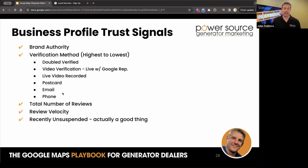Recently unsuspended is actually a good thing. So if you do have an issue with your GMB profile and then you go through your verification, you'll get an immediate active bump in your ranking, because everything is now verified, and Google has now got you at the top of the results for a good amount of time.